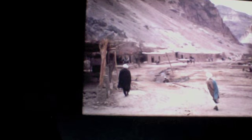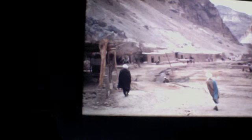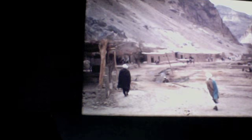This is a view of the bazaar. You can see how stoic it is, how rustic. Just a hole in the wall to be able to reach the bazaar.